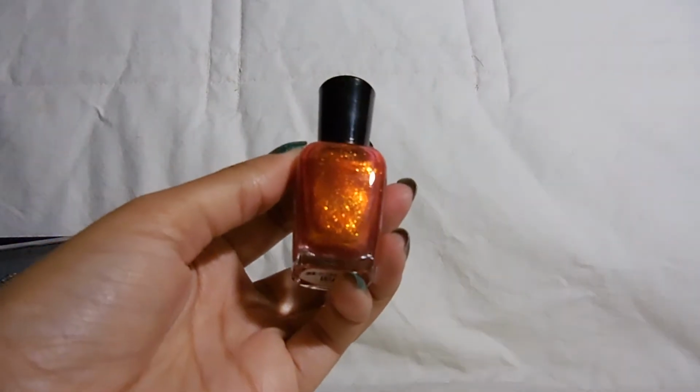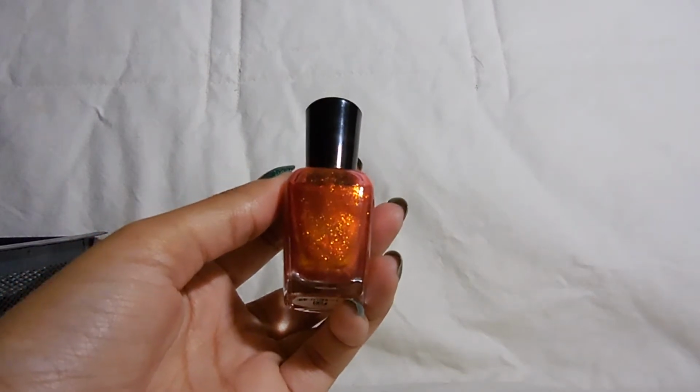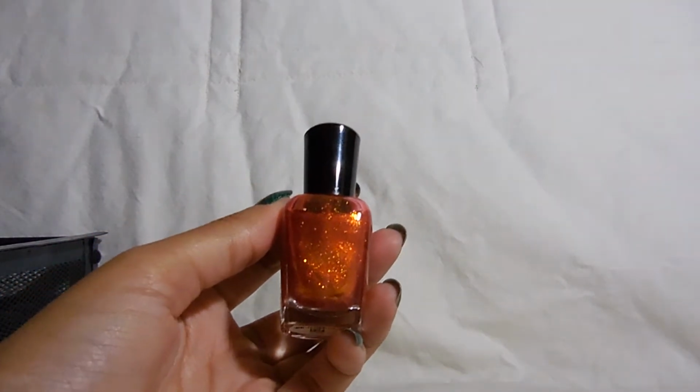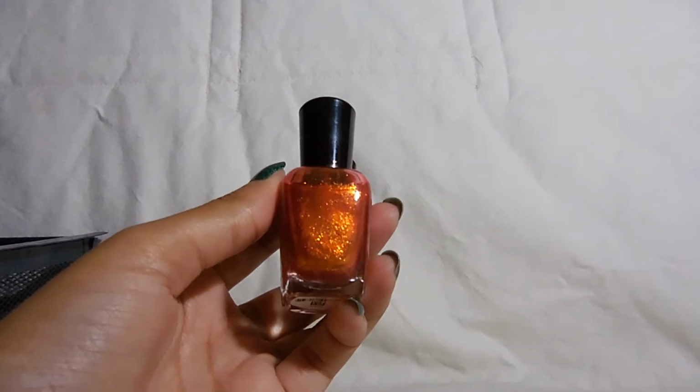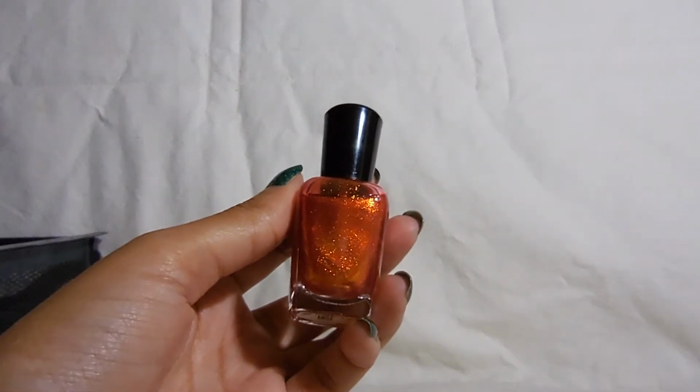This next one is in the color Amy, and look at it. Just look at it. I love glass fleck oranges. I think glass fleck oranges are one of my favorite things to wear. They're just always super beautiful, and this is no exception. This has a perfect formula, really smooth, really easy to apply.